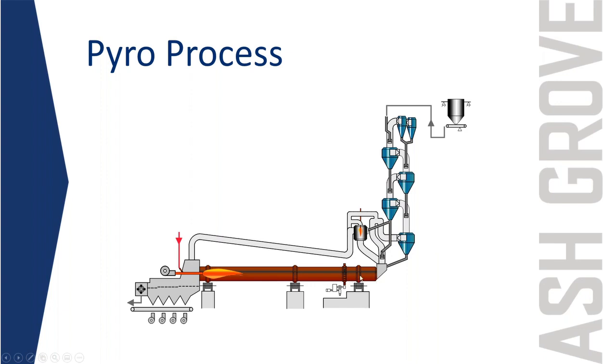From there, the material falls into the kiln, and as it travels along the kiln, we start getting some changes to the actual mineralogy of the material. So we're forming a new mineralogy that's hydraulic in the fact that it will react with water.